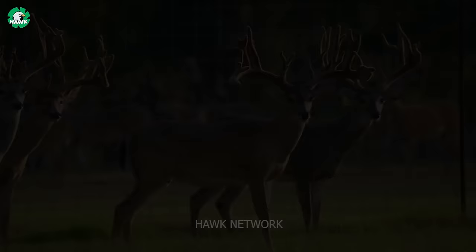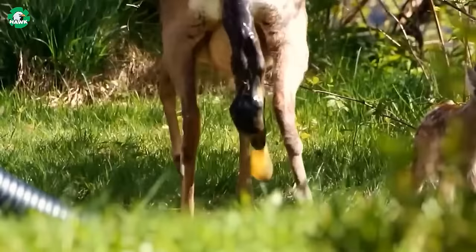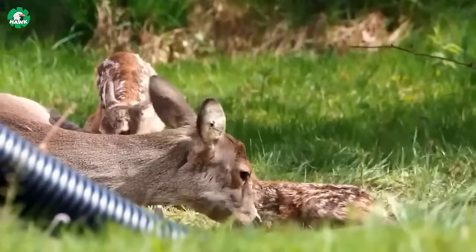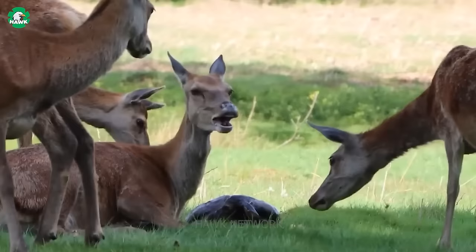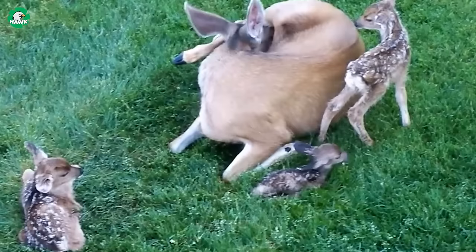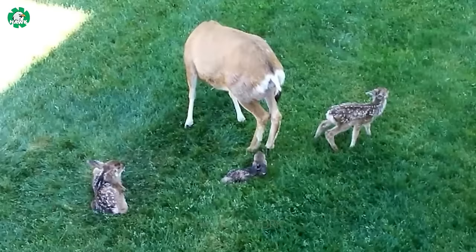Let's delve into the journey of caring for newborn deer until they mature. The gestation period for deer lasts from 195 to 205 days. In the midst of spring, typically from May to June, is the opportune time for deer reproduction. Deer usually give birth to a single offspring each time, but there are cases where they may deliver twins or even triplets.